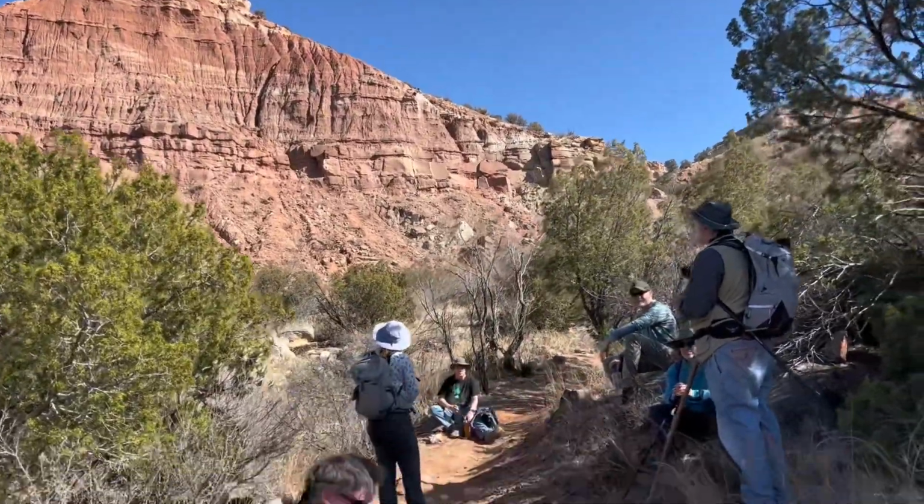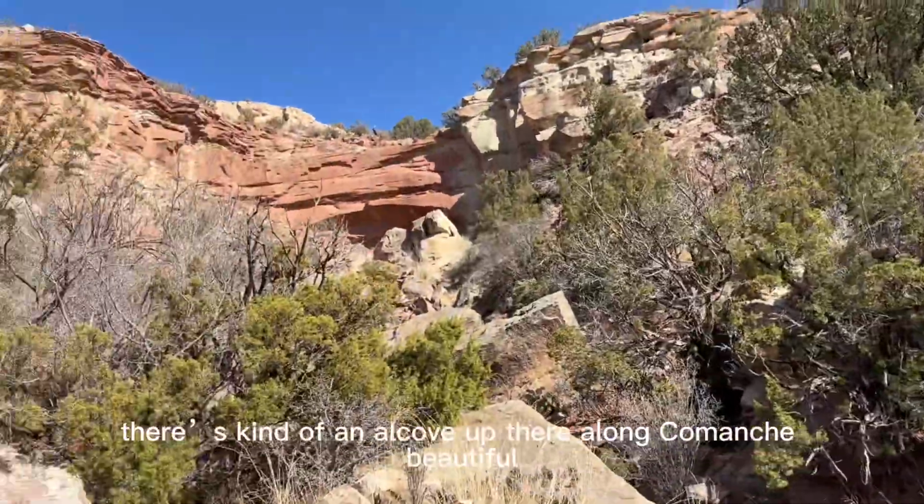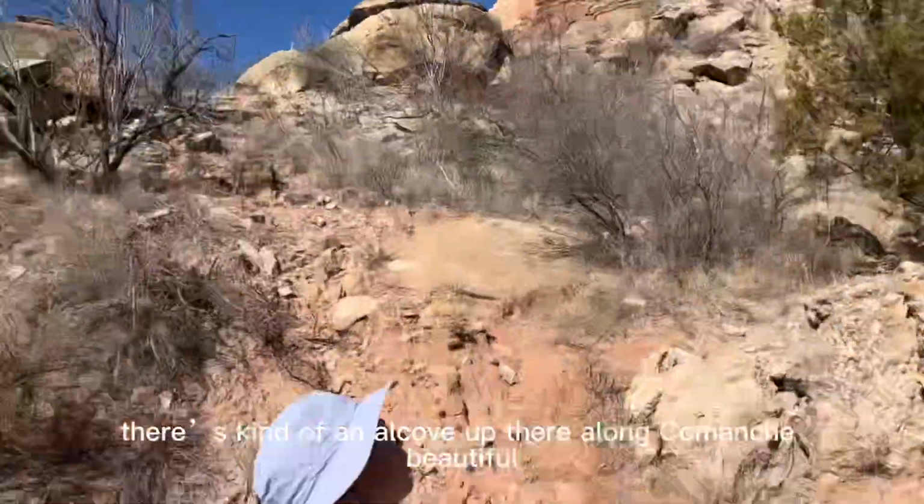Break time in the shade. Kind of alcove up there along Comanche. It's beautiful.